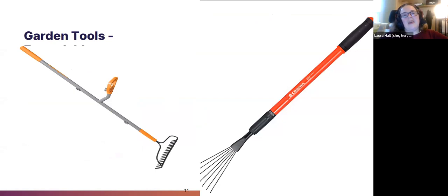So then thinking about if you do have a garden plot, what are some garden tools that are more accessible that you may be able to use? I found a couple of gardening tools that are extendable. The first one on the screen on the left is called the Ergy Shovel. It is a heavy duty garden rake. It's got an extra handle on the end to help with the ergonomics of it.